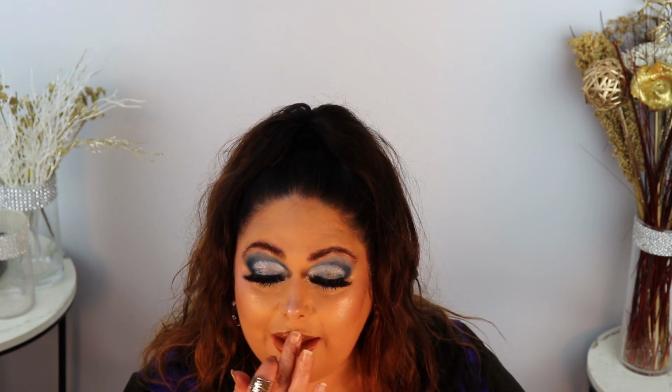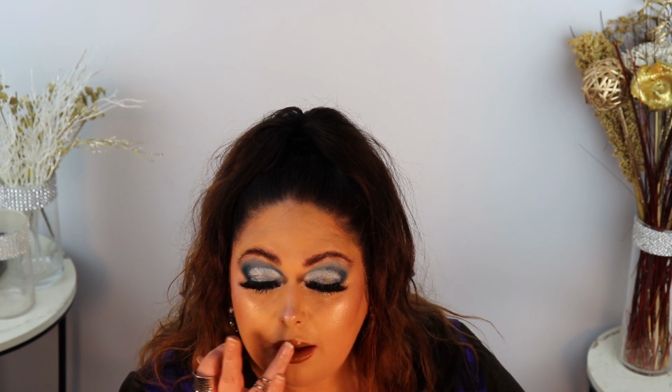Smashbox used to make one very similar, and I still do use it from time to time, but it's kind of all dried up. Okay, so this is not, yeah, this color is beautiful. This sort of khaki, grungy, dark, deeper khaki nude color. That's gorgeous.